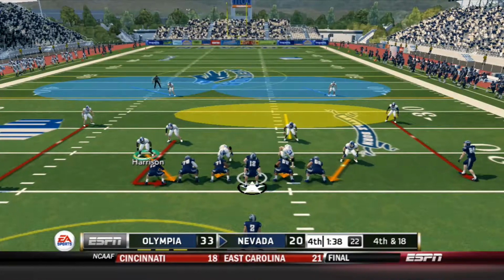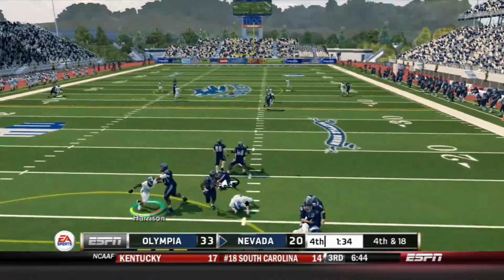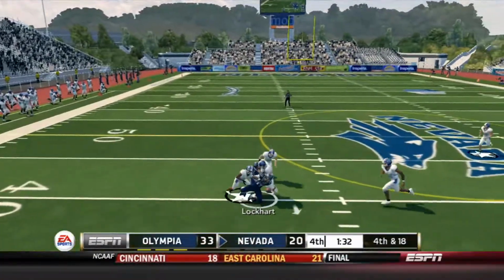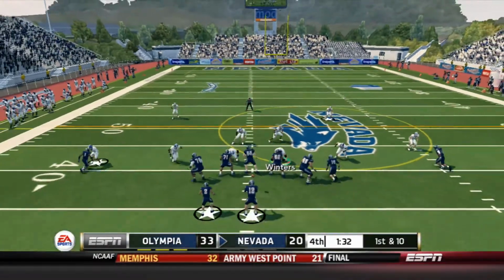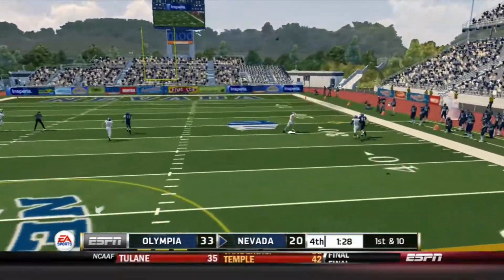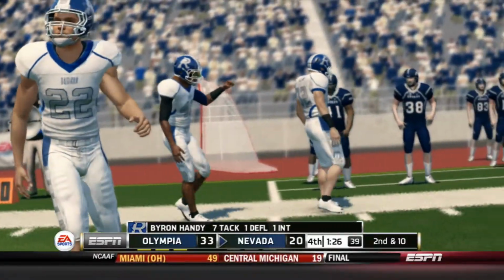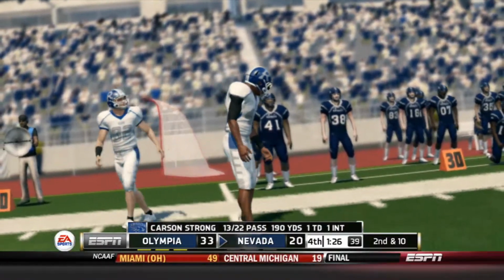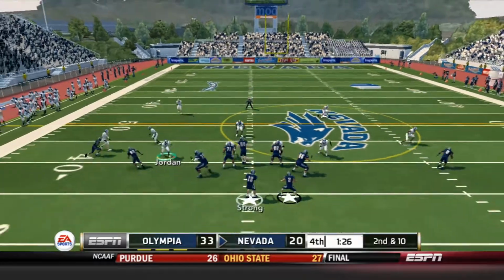4th and 18, Nevada needs a miracle here. Strong dropping back. He's on the move. He's throwing it off his back foot, and it's caught by Lockhart. Wow. Just a heart of steel on Strong to go ahead, will of iron, throw that one. And then almost throw a pick to Byron Handy on the other side. That's lockdown defense from both our corners. Unfortunately, no picks, though, to end the game. You got to pick those off when they're right to you.